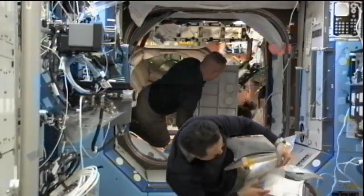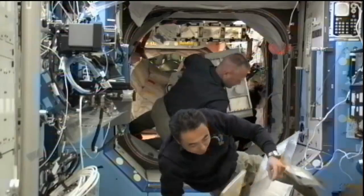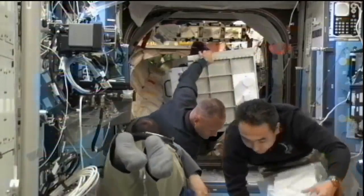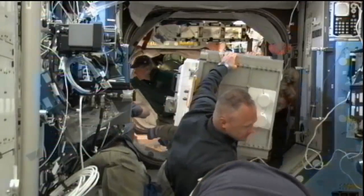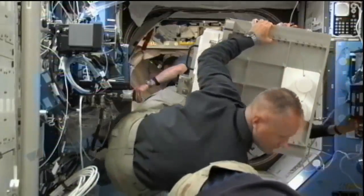STS-135 pilot Doug Hurley there, along with Sandy Magnus, moving a fairly large-size heat exchanger through the station. There's quite a bit of equipment being moved from the MPLM into the station, but also quite a bit being moved from the station back into the MPLM, as well as Atlantis' middeck. So the crew is well underway getting all of these materials and supplies transferred from one carrier to another.